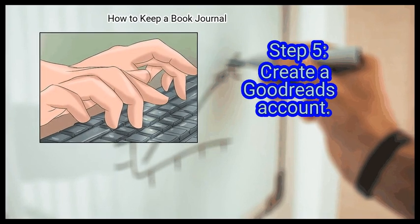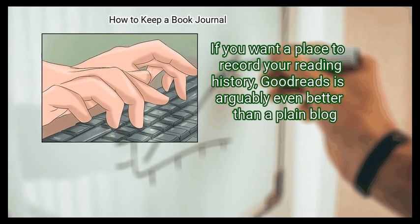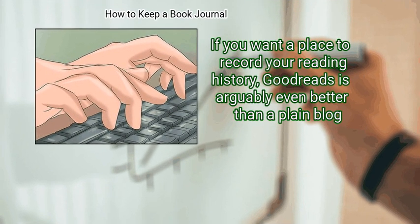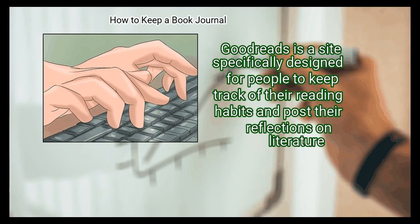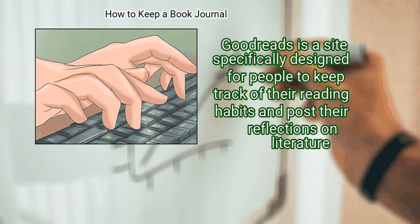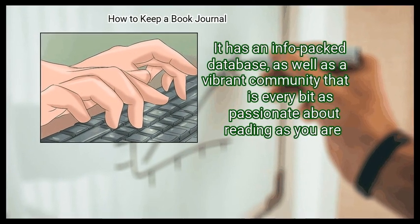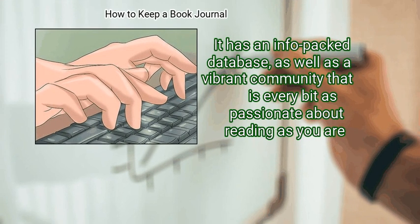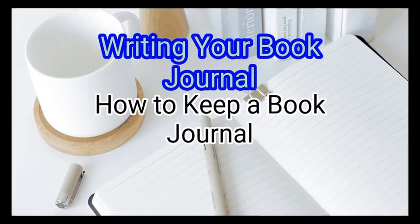Finally, create a Goodreads account. If you want a place to record your reading history, Goodreads is arguably even better than a plain blog. Goodreads is a site specifically designed for people to keep track of their reading habits and post their reflections on literature. It has an info-packed database, as well as a vibrant community that is every bit as passionate about reading as you are.